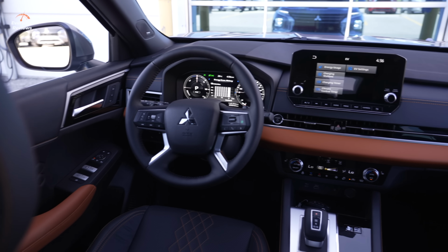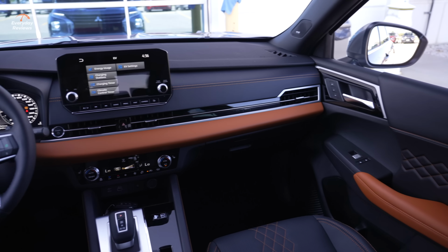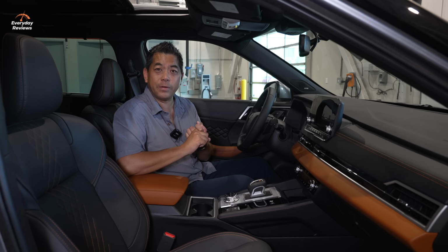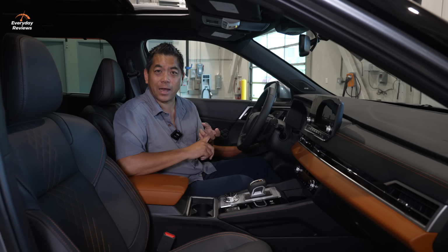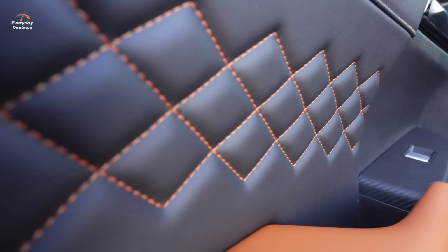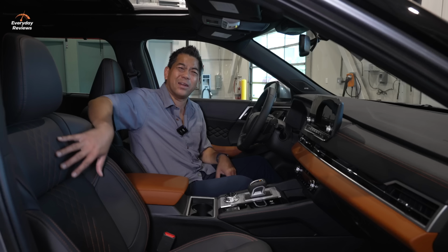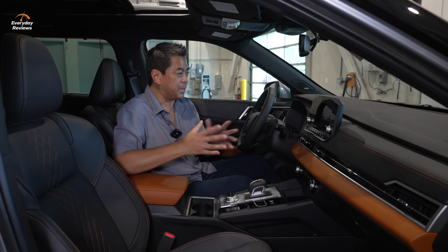Just like the exterior, this interior is so different compared to the outgoing Outlander PHEV. There are four different trim levels, by the way. There is the base ES, then up from there you go the LE, the SEL, and the GT. And the GT has one sub-trim, which is the GT Premium, which we are in right now. So this is the top of the line, and the Premium gives you the two-tone semi-aniline quilted seats. Absolutely gorgeous in this trim here.